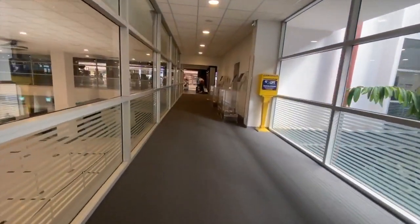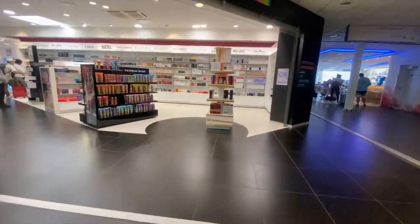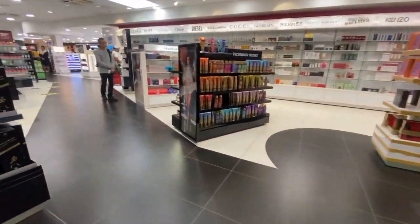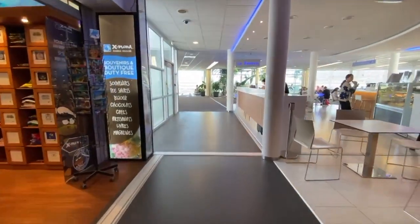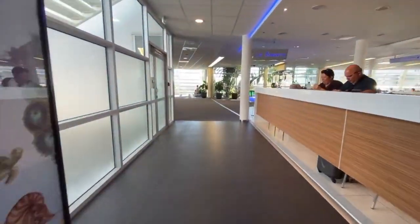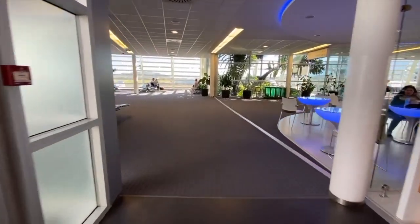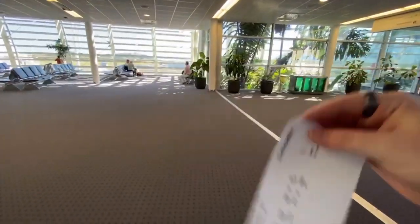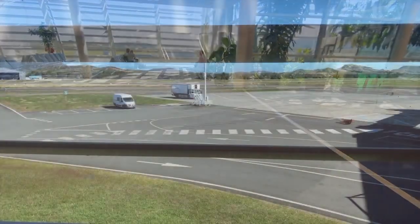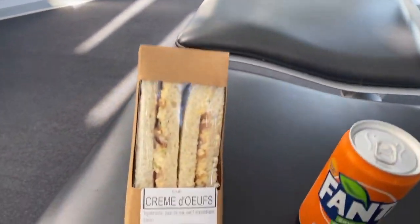After customs is a long passageway that passes over the check-in area, which leads towards a tiny duty-free hall with the usual liquor, cigarettes and oversized chocolate. There is also a small cafe with a small selection of sandwiches, cakes, drinks and coffee. I asked for an egg sandwich and Fanta, as I didn't have enough money for anything else.